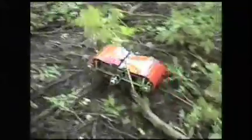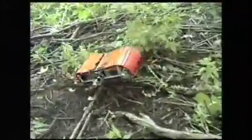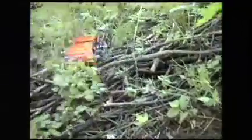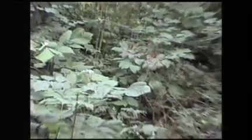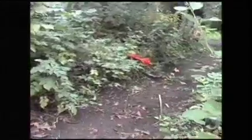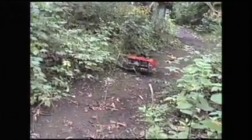Again, this robot can't see anything. It can't feel anything. It has no brain. It's just working with a tuned mechanical system with very simple parts, but inspired from the fundamental dynamics of the animal. Here's going down a pathway.